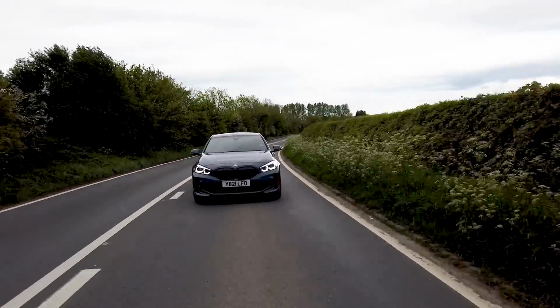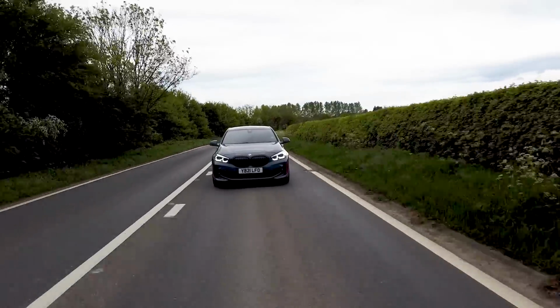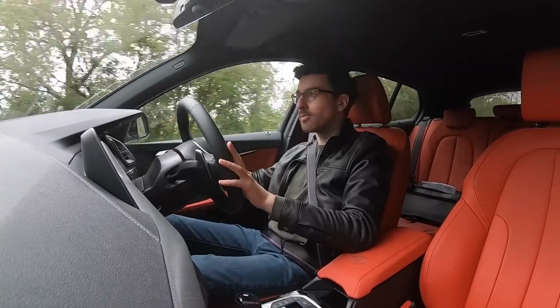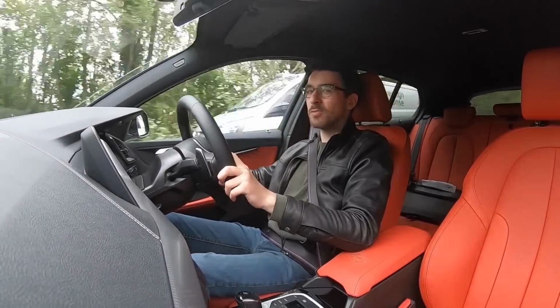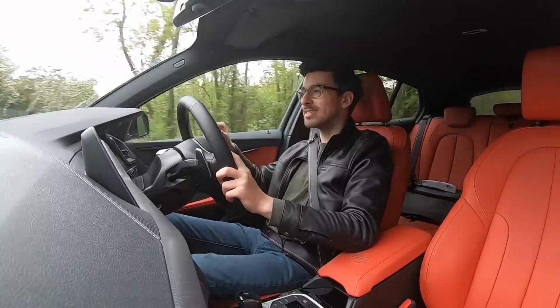But as it currently stands, if I had £33,000 burning a hole in my pocket before adding options, and I wanted a hot hatch, I think I'd go for the 128 Ti. It really is very good.